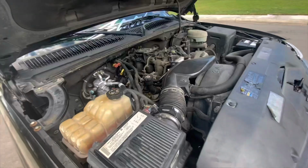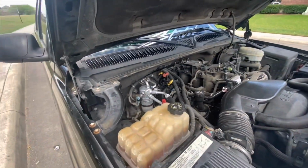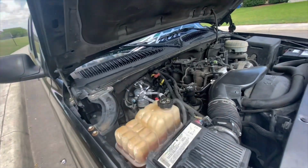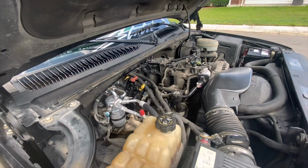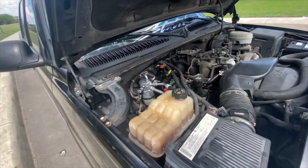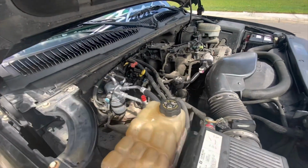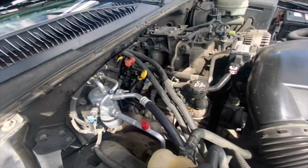When you're driving normal, you don't even feel the shifts at all. It feels wonderful, almost like a Cadillac. But when you give it to it, when you step on it, you can feel it, like the shifts are really firm. It doesn't slip or anything. It just shifts really firm.